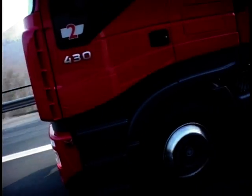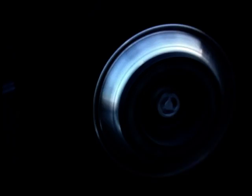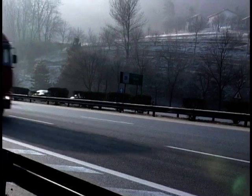Here we're driving a 540, which is the top of the range flagship vehicle. This is going to be doing continental runs, going from the UK down to maybe southern Spain, Italy, Turkey, and across those sorts of areas.